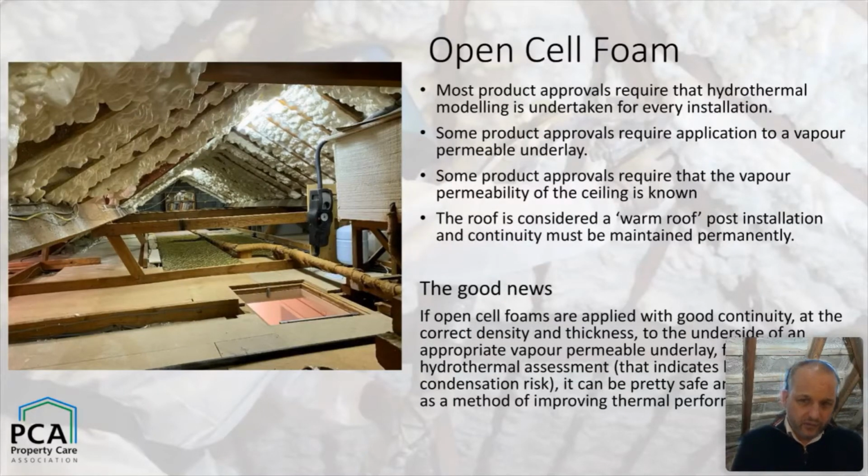Just to set up, to give you some information about what the product data approvals say should happen before installation. Most product approvals, when they're talking about roof voids and apexes, talk about the use of a hydrothermal model before installation. That's done to understand that you're not going to put the roof void, which now becomes a warm roof void, into moisture stress and cause an overloading and overburdening of the roof.